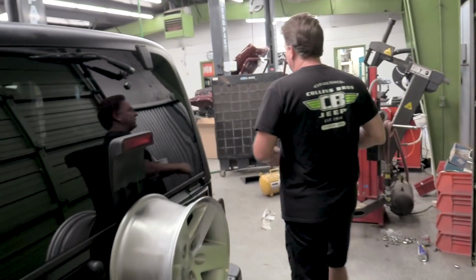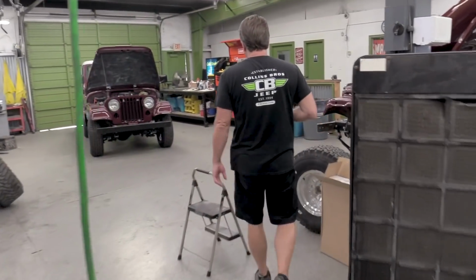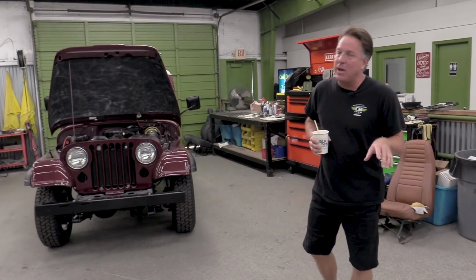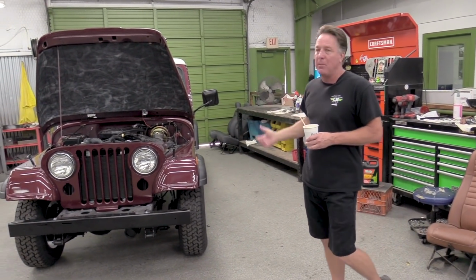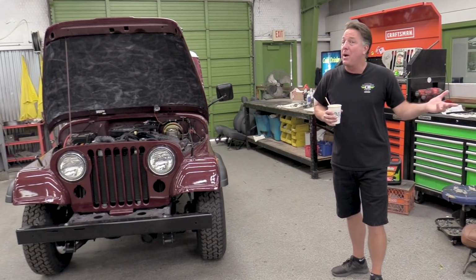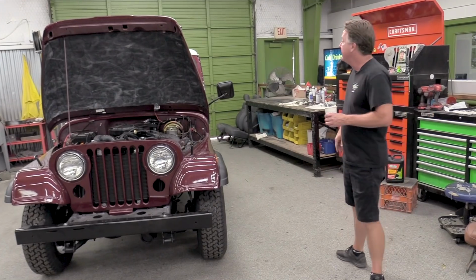So back to the Scrambler. When they went to the dealership and looking at Jeeps, and you had Scramblers and CJ7s there, the CJ7s way outsold the Scramblers, and here was the reason why. I actually sold a bunch of these back even in the 80s. They only had 2 seats. So if you had a wife and kids, you were pretty much out. You ended up buying the CJ7.